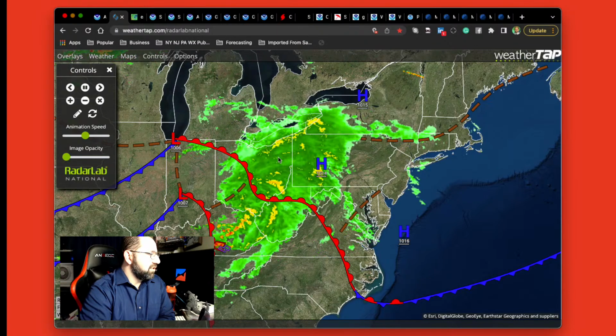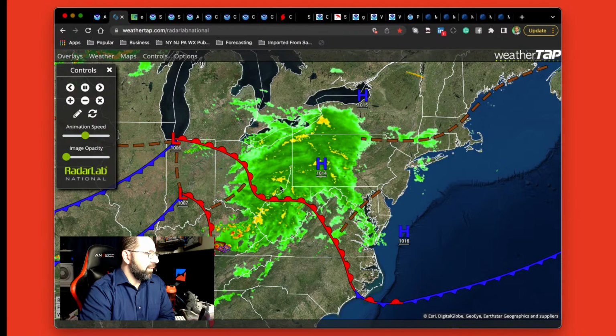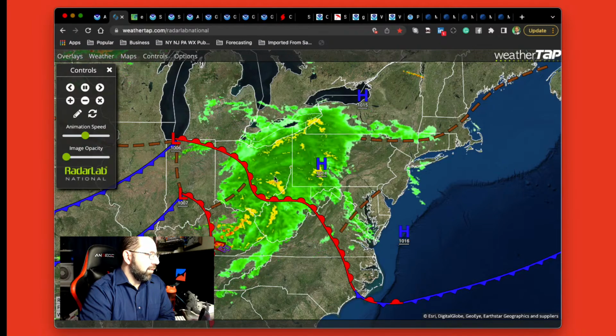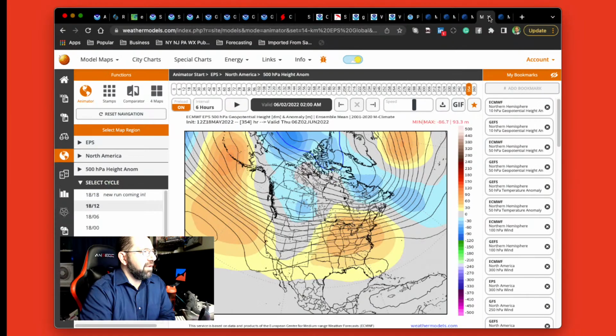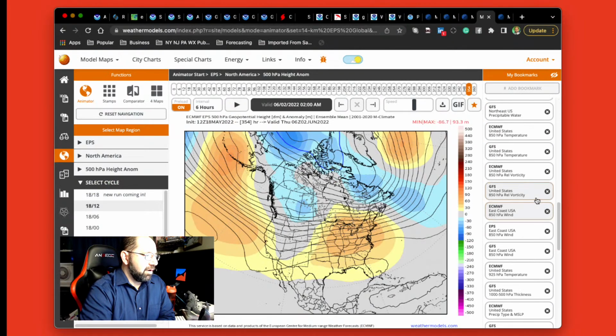The observations over eastern Ohio are supporting heavy rainfall, anywhere from about a quarter to a half an inch per hour. And it's heading our way and should be reaching our area, I'd say eastern Pennsylvania. Actually, you know what? Rather than guess, why don't I just pull up the HRRR guidance?